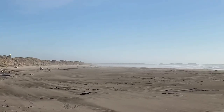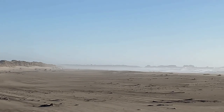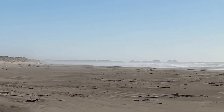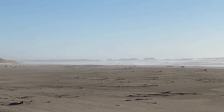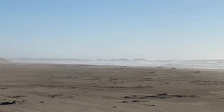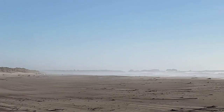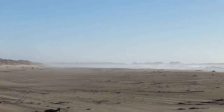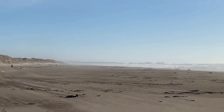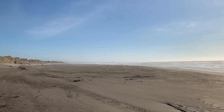In the distance is Bandon and the lighthouse. We'll go over to the lighthouse day after tomorrow. I'm doing some work up in Coos Bay tomorrow, and I'm gonna have half a day here on Saturday. We'll go check out that lighthouse and Face Rock and all that good stuff too. So that'll be on the next couple of videos.